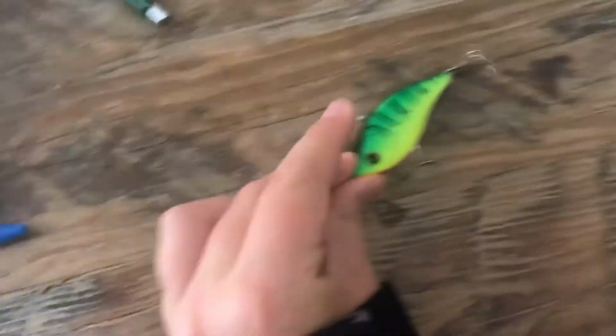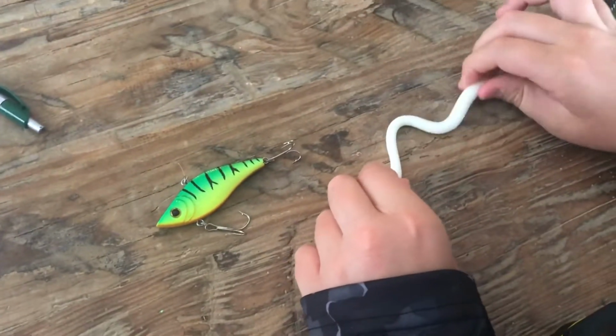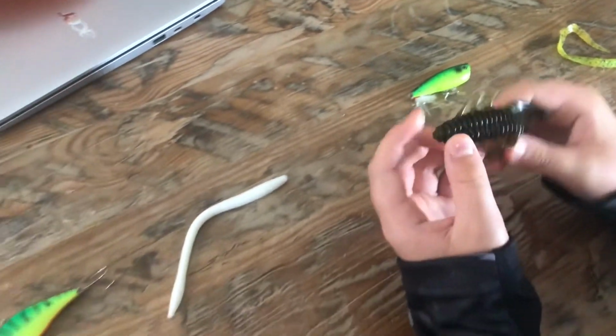And this is the best hard bait for the summer. This is the best little soft bait that squishes. All right, so those are the top 5 baits that we recommend for pond fishing when you're after largemouth bass.